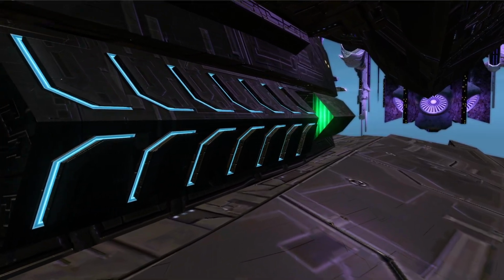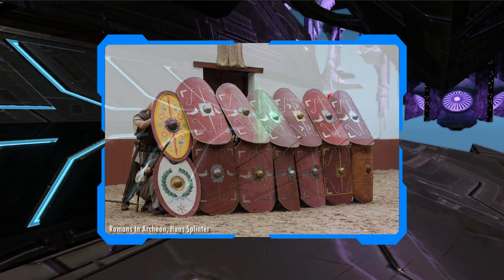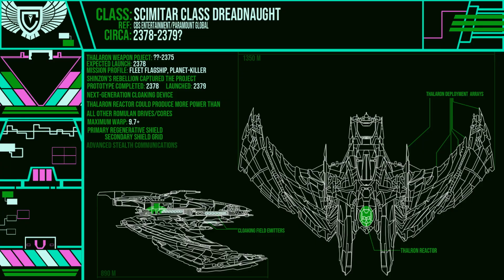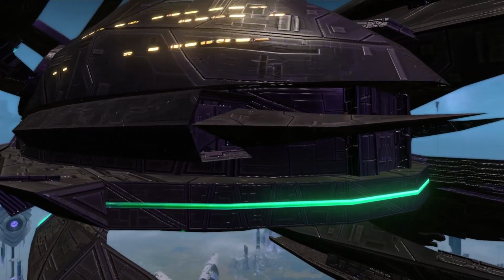It reminds me of Roman soldiers when they made a shield wall and cycled out the front infantry when their arms began to tire. There's also a highly advanced holographic projection system that allowed for communications and, like the cloak, was encrypted and a near untraceable signal.